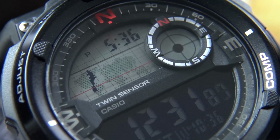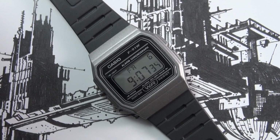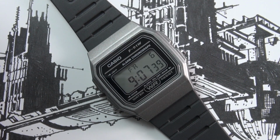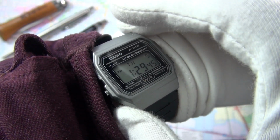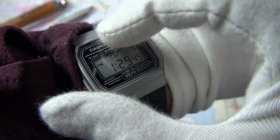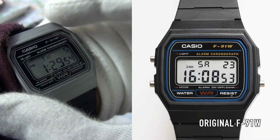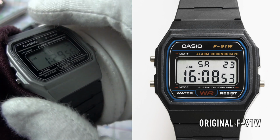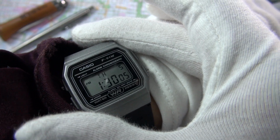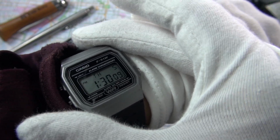I'm also wearing the Casio F91W, arguably the most famous watch by Casio. This is a new version with this kind of faux brushed look, I guess it's trying to be metallic, but it is actually plastic resin. And if you notice, there's no color. It's gone monochromatic on the actual display. Really nice little variation on the classic F91W. I saw it on Amazon, $10, just couldn't resist. So I had to get it.